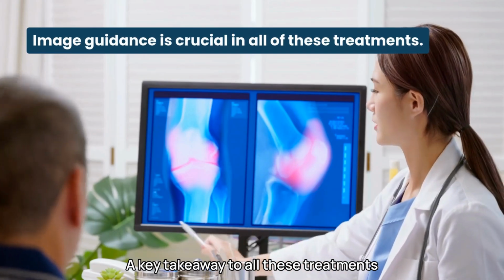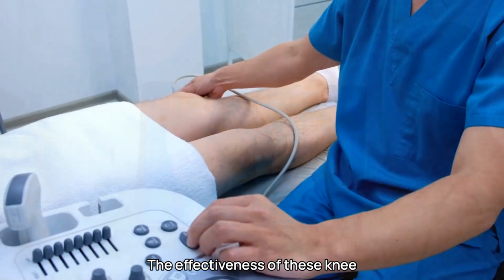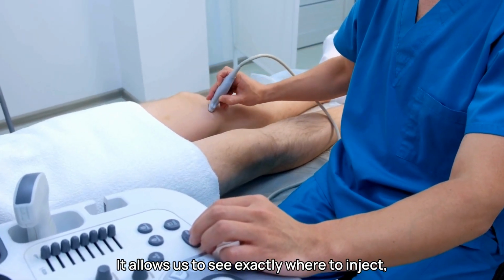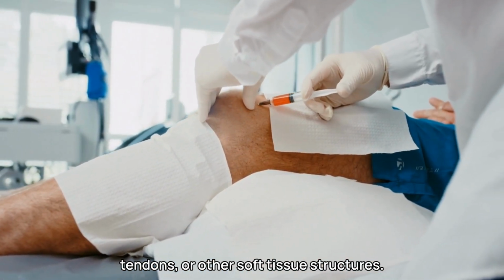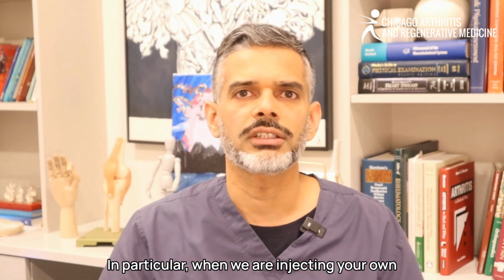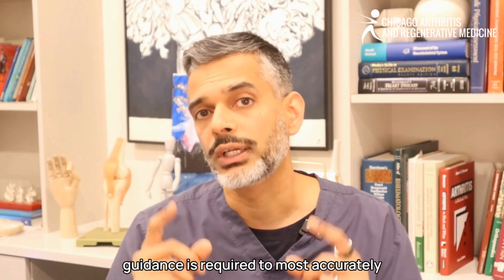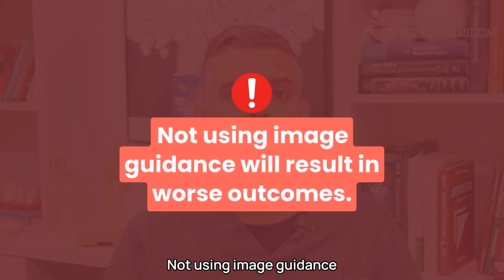A key takeaway to all these treatments is that image guidance is important. The effectiveness of these knee injections relies on precision. That's where ultrasound and X-ray guidance comes in. It allows us to see exactly where to inject, whether it's the joint, the ligaments, the tendons, or other soft tissue structures. This level of accuracy improves outcomes and ensures we're addressing the right structures. In particular, when we are injecting your own cells, including PRP and bone marrow, image guidance is required to most accurately deliver your cells where they are needed. Not using image guidance will result in worse outcomes.